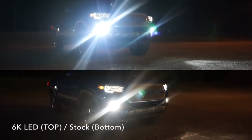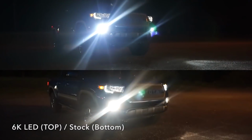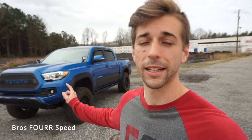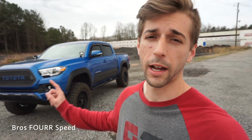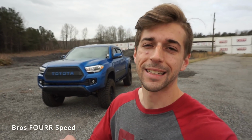And last up is a mod that I currently don't have on my truck yet, but I would definitely recommend getting some kind of HID or LED headlights. I do have LED fog lights and ditch lights, and I can say they vastly improve the visibility at nighttime over the stock headlights in the Tacoma. So at some point I will be upgrading either the headlights or the bulbs themselves, because the visibility I would say is more poor than having LEDs or HIDs. So that's something that I definitely recommend.